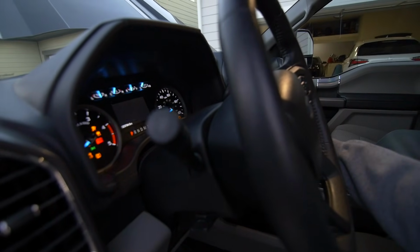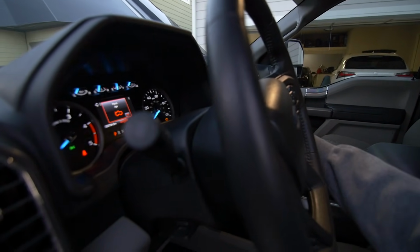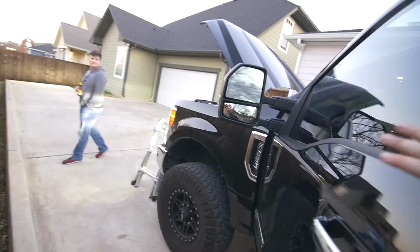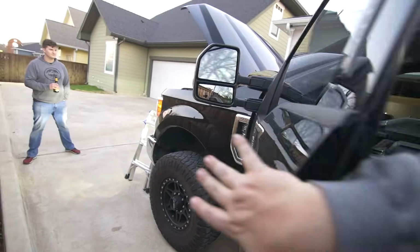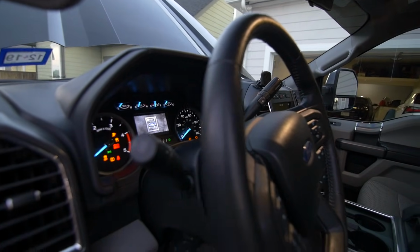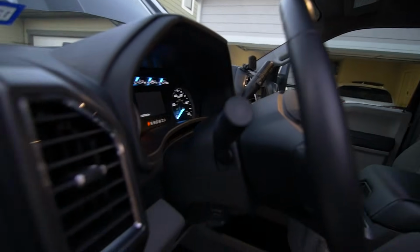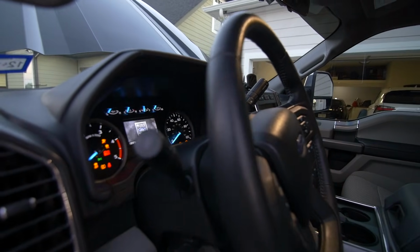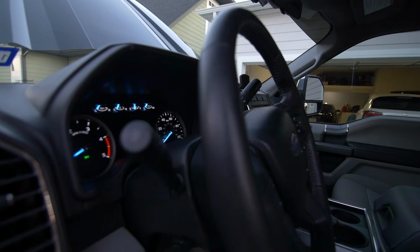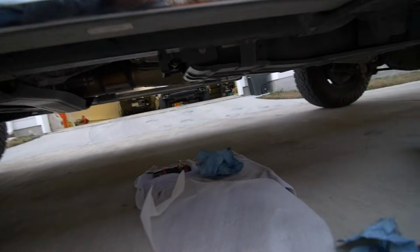Long crank. Let it prime. There we go. Uh-oh. Air bubble. We'll let it prime a little longer. See, no leaks underneath. It's a good sign.